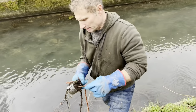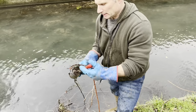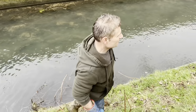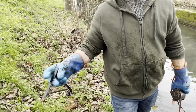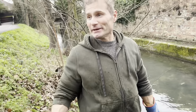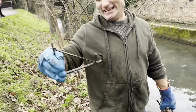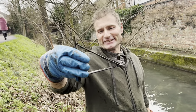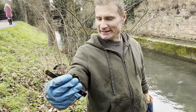Screwdriver. You want to ride it, it's a lot better than walking. That's a hanging basket bracket.